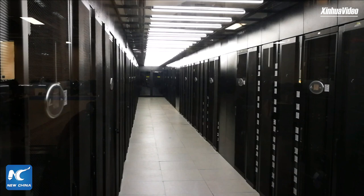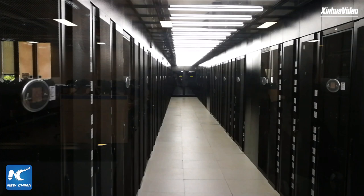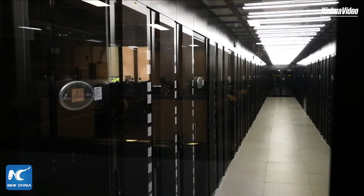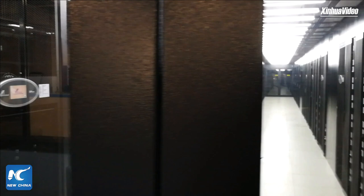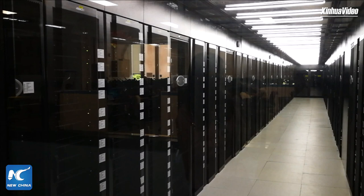We need to make sure that all the data can be stored here, and maybe other people can upload data here too. So 60 terabytes, compared to existing platforms, we think is comparable at least to the leading databases all over the world. These computers are running around the clock. That's right. We have colleagues maintaining them to make sure they run the right way for 24 hours.